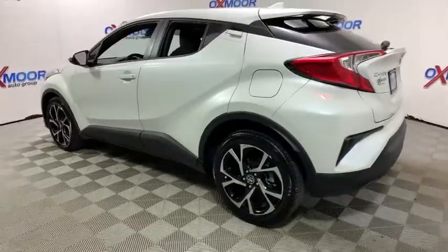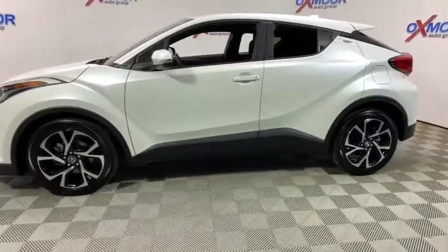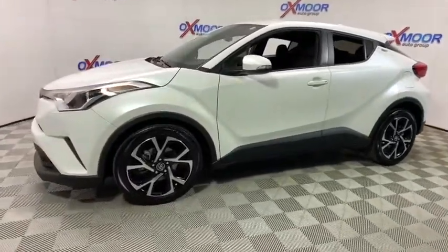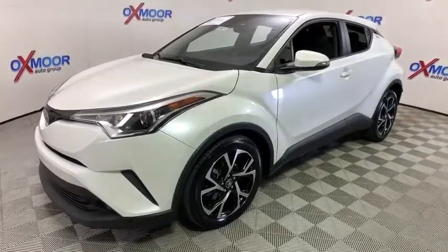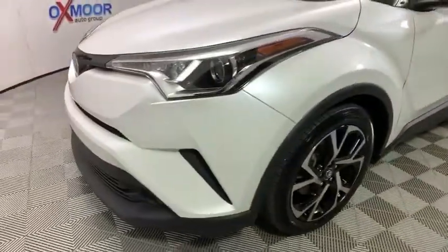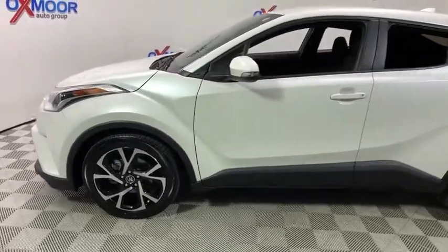You are going to love the 2018 Toyota CHR. The Toyota CHR's fresh design makes it stand out in the crowd, and the interior oozes with style. The CHR handles like a race car and has all the safety features you'd expect from a Toyota vehicle. This vehicle has less than 40,000 miles.